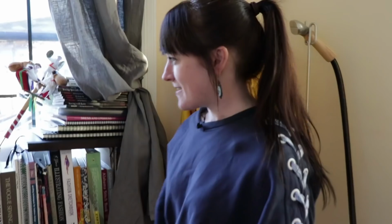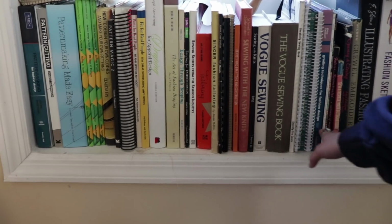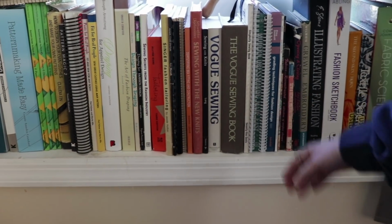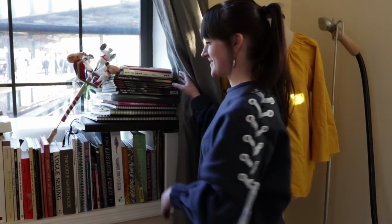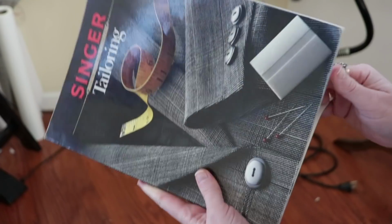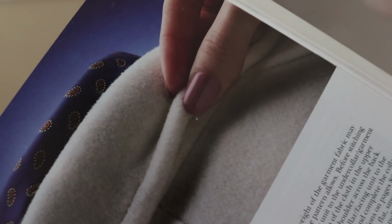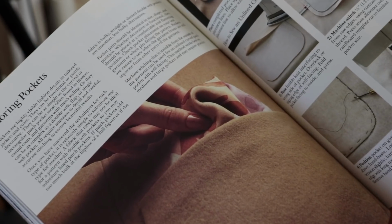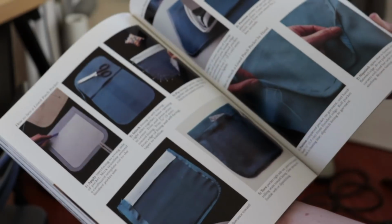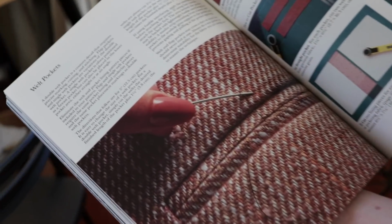These are my books. I've got my pattern making guys over here, and then the general sewing techniques section, and then these are my favorite sewing technique books. The Singer series from the 80s is the best thing ever. I want to show you one because the manicures in these are so incredible. I can't get over them. Look at how perfect her fingernails are. And there's this color of taupe that I swear is nowhere else but in this book.